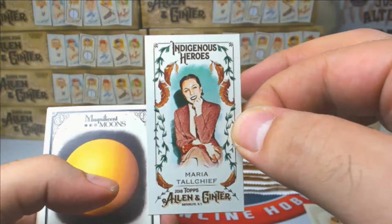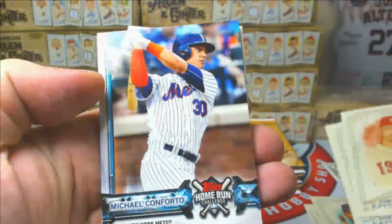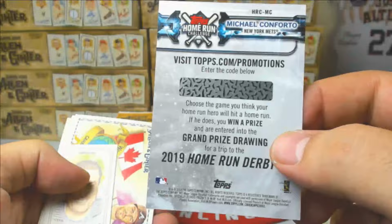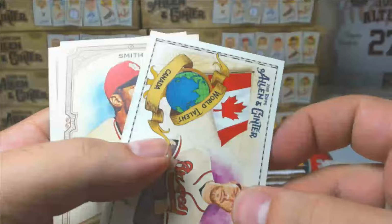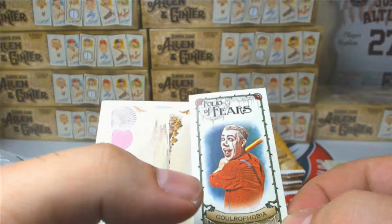Maria Tallchief, Indigenous Heroes, mini. Michael Conforto, home run challenge on the board with that one. Base. Congrats on that and good luck. One per box on the home run challenges, so we should have 24 of them here when we're said and done. Eckersley, high number. Fear of clowns. Coulrophobia.